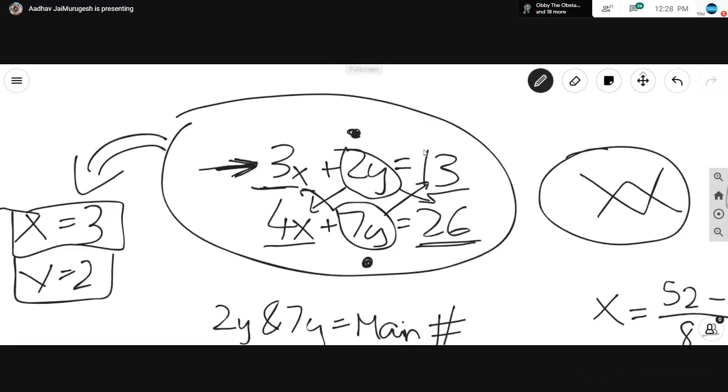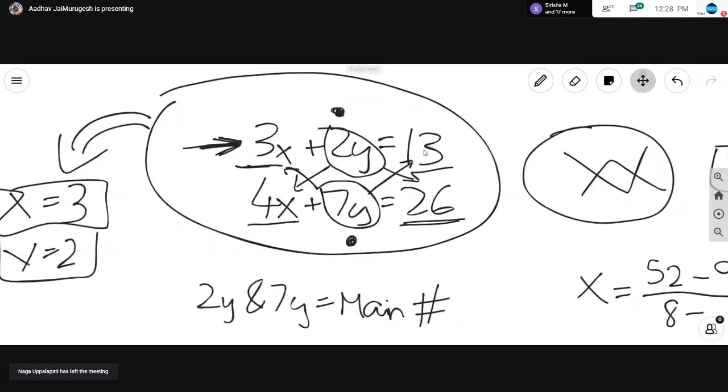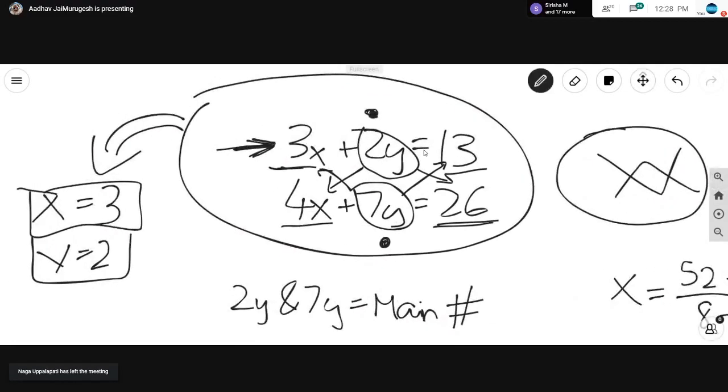Yes. Okay. So for those of you who don't know how to do this, this class will be extremely, extremely important, because I can bet you 100% that as you go to your sixth or seventh grade, you will learn this and you will be able to do this. So this class will be extremely important.